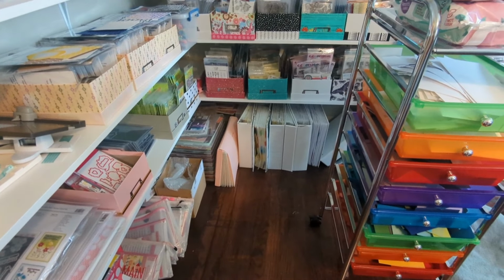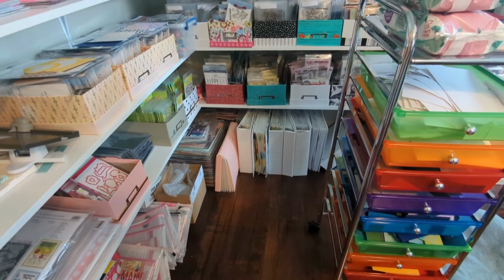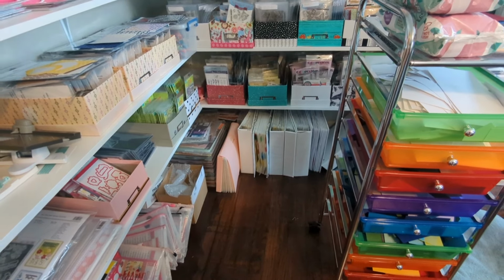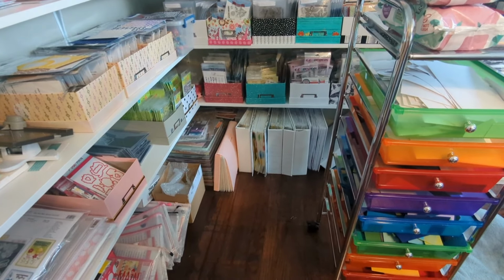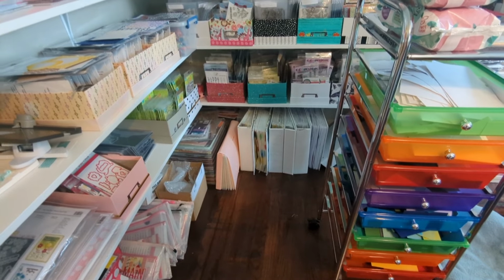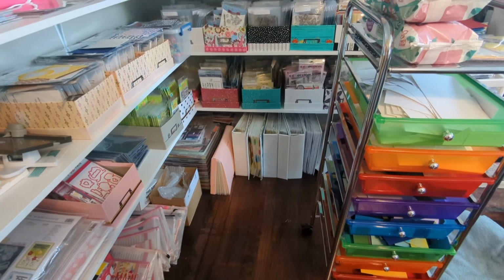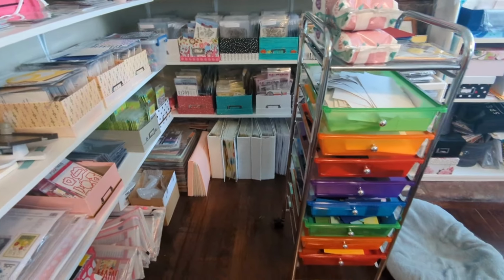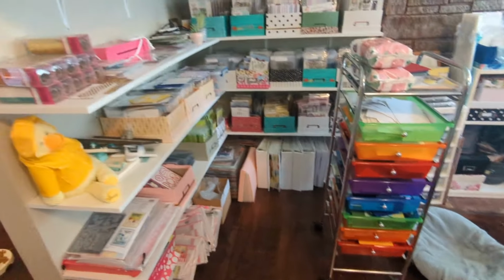And you see all those binders. When I get a stamp set or a die set, I immediately either stamp it or cut it out and put it in those binders so that I know what I have. It makes it so that, as a rule, I don't buy duplicates. There are occasions that I do, but most of the time, no.